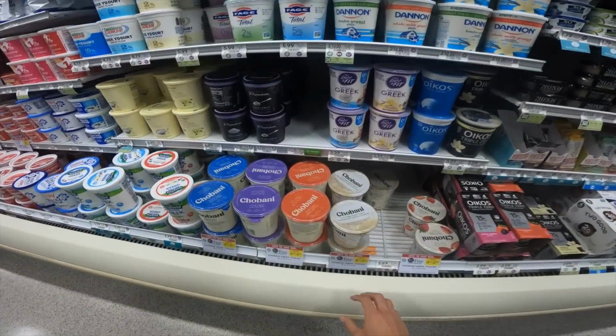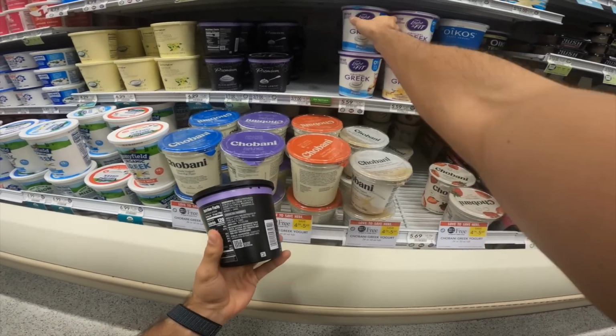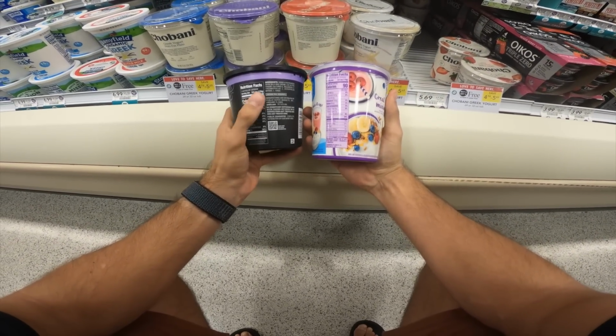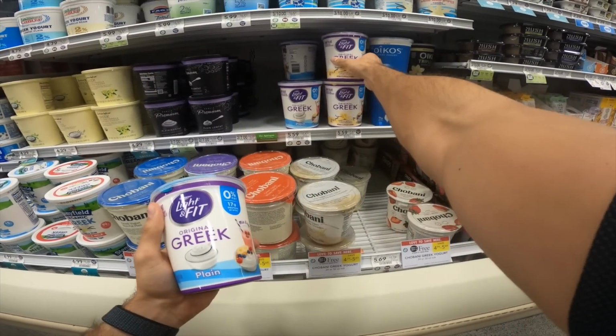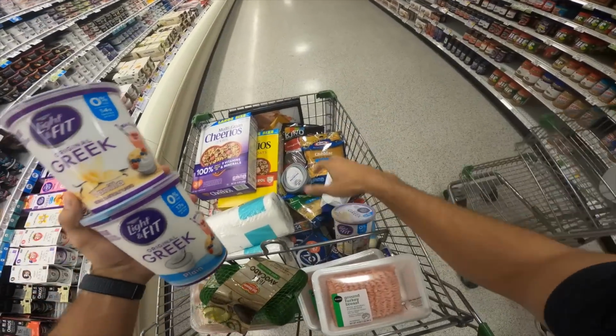Oh, okay, yogurt. My favorite thing in the world right now is yogurt. And I'll explain why with a recipe later on. But the best one, I've done a ton of research on this. The best one is Dannon Light and Fit. I like the vanilla and the plain. That's really all I have. The plain comes in handy, like I said, later on.